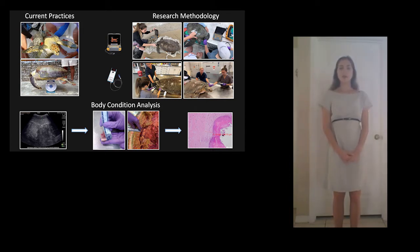Validation of ultrasound-assisted body condition assessment would provide a useful non-invasive proxy for body condition evaluation that can be used in conjunction with body condition scoring, morphometrics, and clinical blood data to objectively quantify body condition as an index of health in free-ranging and captive sea turtles. Thus far, we have completed preliminary studies on healthy free-ranging green and loggerhead turtles in the Indian River Lagoon in Fort Pierce, Florida.